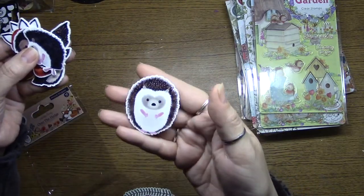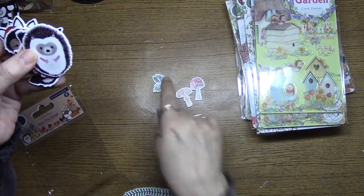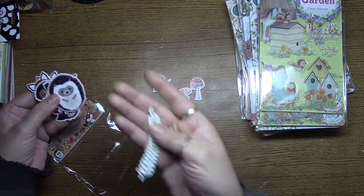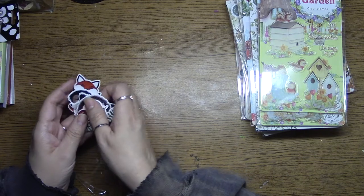See, the same exact stamps that I have. Adorable. And then little pieces of mushrooms here, and this one. So it brings a total of like 10 pieces, wood pieces. I'll see if I'll use these.